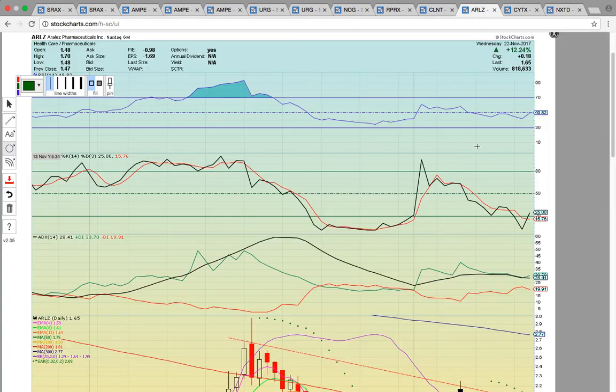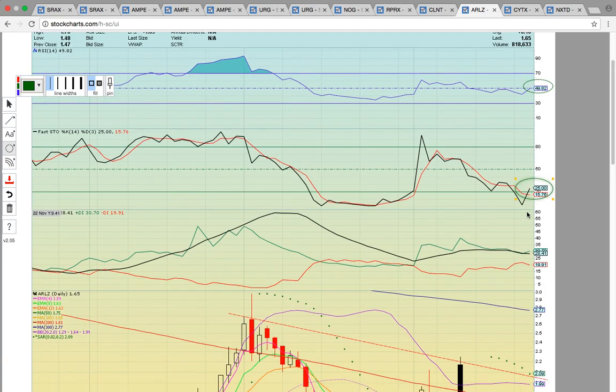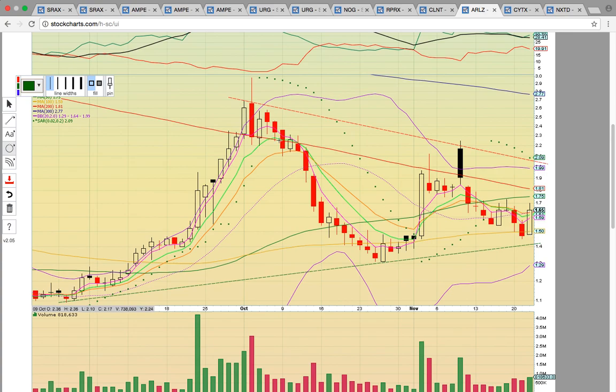Okay, take a look at ARLZ. You want to see RSI get above 50. It's right there on the 50 line. There's a bullish crossover on Fasto. It's now above 20. So there was a nice bounce down here. Notice that this has a symmetrical triangle pattern. There's descending resistance, ascending support. One of these two lines is going to break.